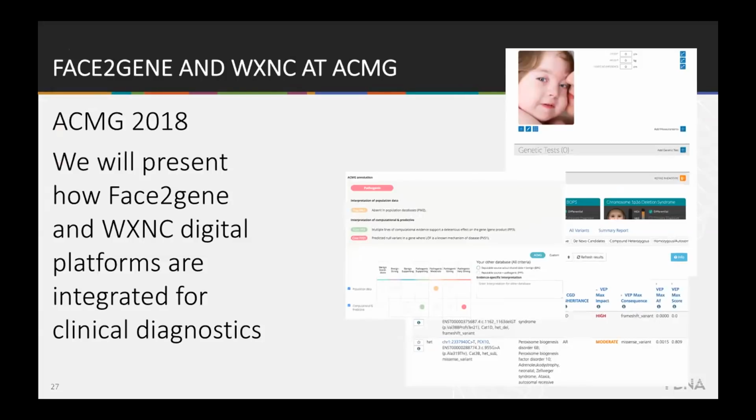To learn more about this, I'm going to be giving a presentation at ACMG with FACMG and how that FACMG and WuXi NextCODE digital platforms are integrated for clinical diagnostics.